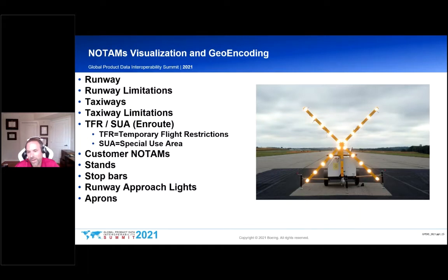So what we're after is runway visualization and geoencoding. These are the things we're looking at: runways, limitations on runways, taxiway limitations, what we call TFRs and SUAs. I mentioned those earlier. Customer NOTAMs: airlines can issue their own NOTAMs to their own team. We can manage that. And then some smaller airport features like stands, stop bars, runway approach lights being out, and aprons. So yes, there are physical markers at the airport, but we also provide all this information digitally.